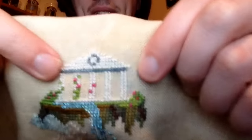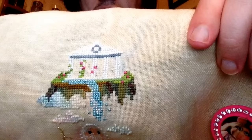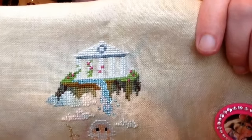This sort of gray color up here is actually much more blue in person than it's showing up. And then I used some sparkle for the water. I used a mixture of Karen Collection and Gloriana for that part.